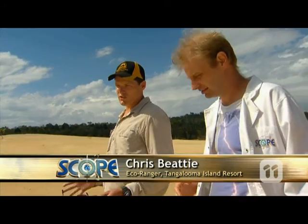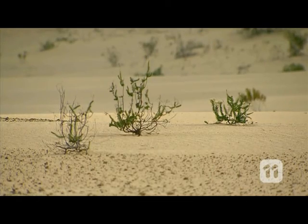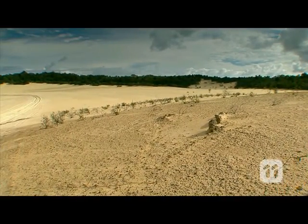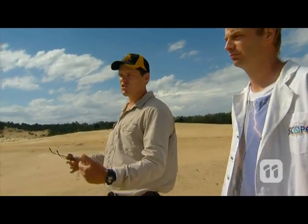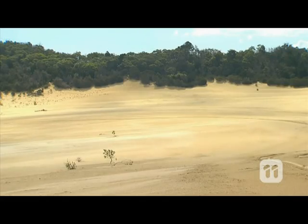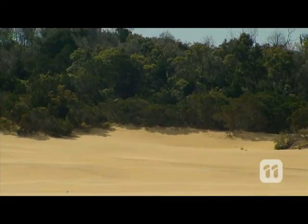So it's a bit of a mystery, but we think that some natural disaster happened in the past, which wiped out the vegetation, the plants in this area, and then they haven't been able to re-establish because the conditions are quite harsh here, so very little water, and we get strong winds as well. As you look around, the desert sands seem very uniform in colour, but in fact, that's not the case, at least when you scratch the surface.